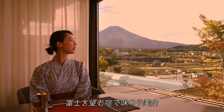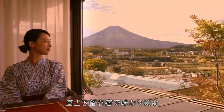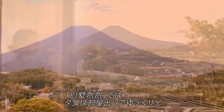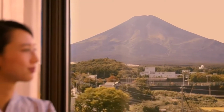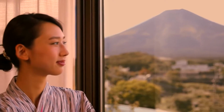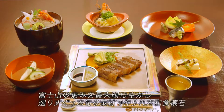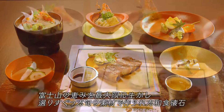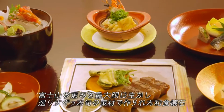The inn also offers gourmet meals together with its views of Mount Fuji. In Besho Sasa, dinner is served in your room, where you can dine at your leisure. The Japanese-style course meal is made using carefully chosen seasonal ingredients that take full advantage of the blessings of Mount Fuji.